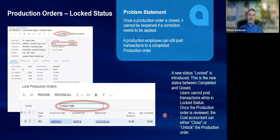So they've added a lock status in the middle. Now when you set up your production orders, you can choose that when the item is finished, you've finished manufacturing it, and you've put it into inventory as completed, whether it locks the order automatically or not. If you do, it prevents people from adding more materials, labor, and any other costs to it, but it allows accounting or the production manager to look through it and make sure everything is there. If you need to change things, you can unlock the order, issue more materials or adjust the time if something was missed, and then you can lock it again.